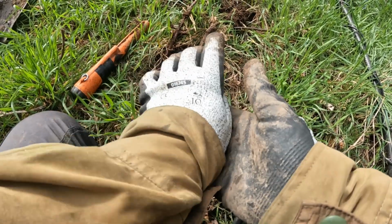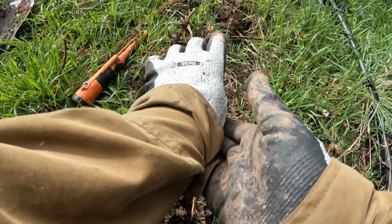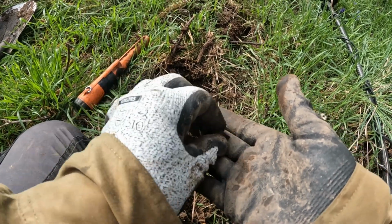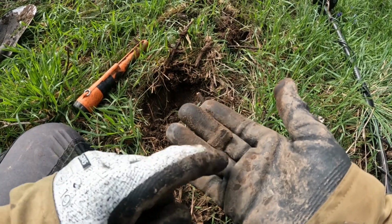Oh, it's a brass band from an artillery shell. Just a tiny little piece, but it's the band that goes around it to make a twist in the barrel. Just a tiny little piece of it.